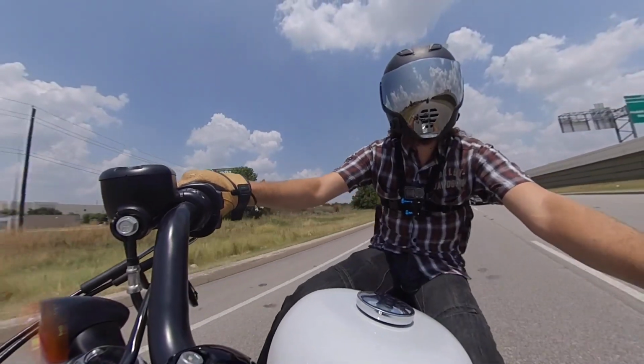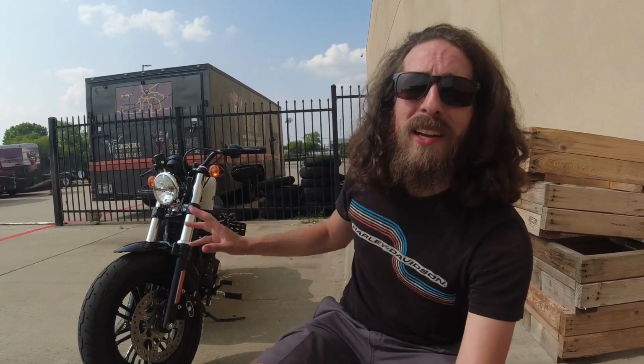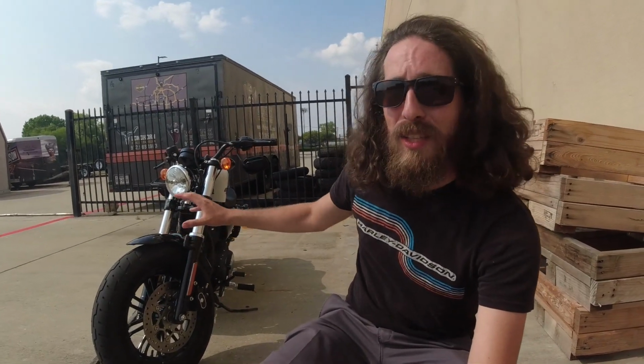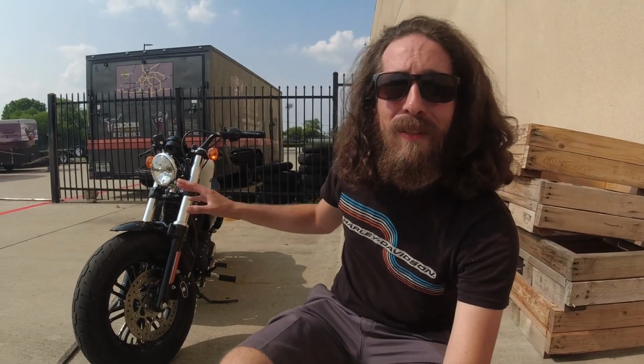You compare that with, I don't know, the Roadster, which is obviously meant for a little bit more clearance, a little bit more lean angle. Yes, I get that, but for something that is cool and you can ride around town, this right here has the looks, and this front tire, this front end is a huge part of why we love the 48.